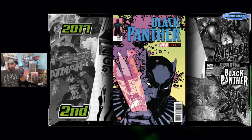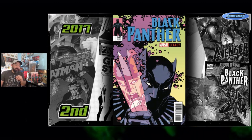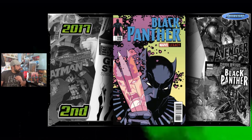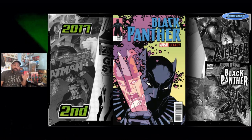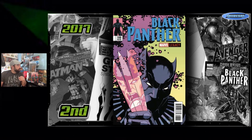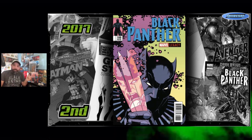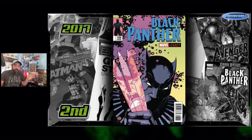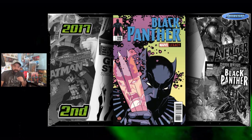Again, this is not lenticular. This is just the image underneath of the lenticular cover. So keep that in mind. But that's what they did with the second printings for most of these issues at the time when they went with the legacy numbering and they did the lenticulars. This is 2017 though. So like I said, once that other run was kind of running near the end, they decided to renumber. We got 166 for Black Panther with the legacy numbering.